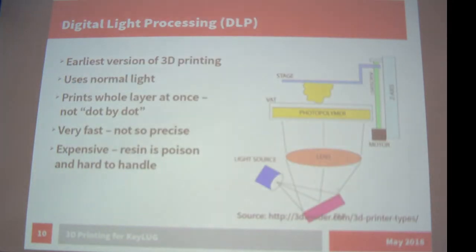This is almost the same, but without going into necessarily how it does it, instead of printing dot by dot, it prints layer by layer. So if you've ever been in an old data center and seen line printers, where it printed a whole line of text in one go, it didn't have a little head to run over. That's the same idea here. You can actually spread the light out correctly on the whole layer at once. So imagine all you basically need to wait for is the resin to harden enough so you can go on.